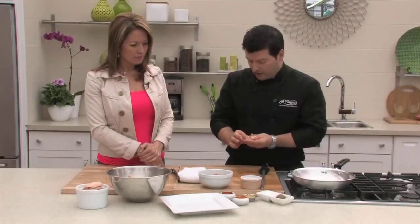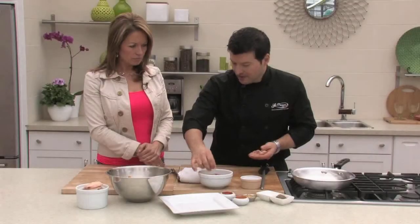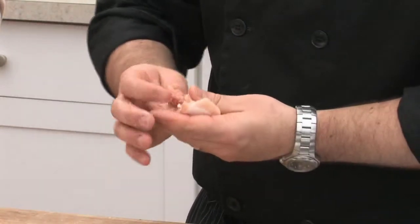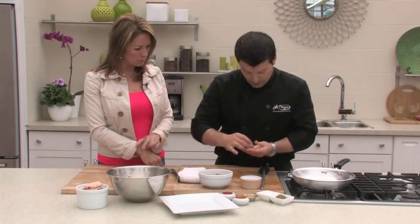And then what I have here is some fresh ground pork. If you can't get fresh ground pork, you can always take the casing off of a sausage. I prefer to use fresh ground, that way I know exactly what went in it. This is just ground pork. There's no flavoring in it, no salt, no pepper, no additives. And you're going to stuff that, that's it. Just pure fresh ground pork.